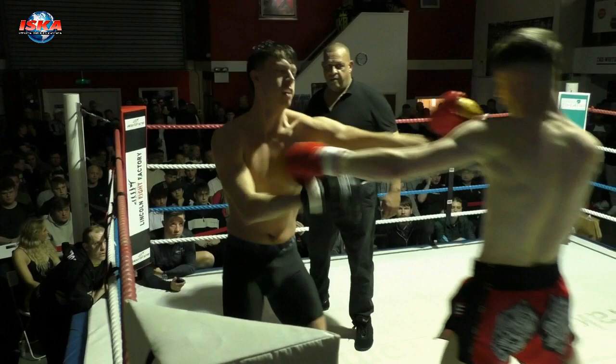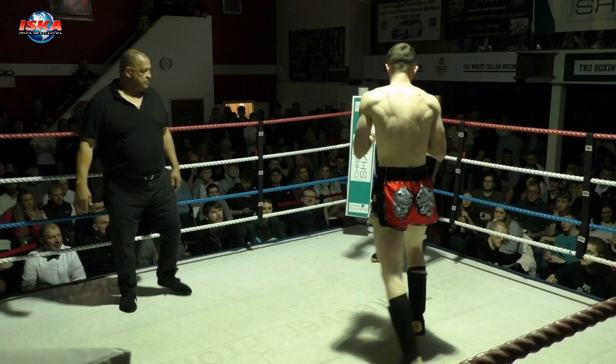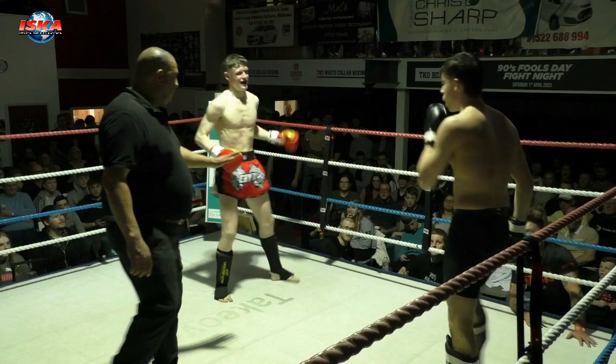Stinton now centre ring, and again, that right hand found the target. Low kick to the lead leg from Clarke. Steps forward with his own right, no setup, lands it. Good opening round from both young men. Good pace, nice accuracy. Stinton looks for the combination, out of range, acknowledges that with his right round kick.